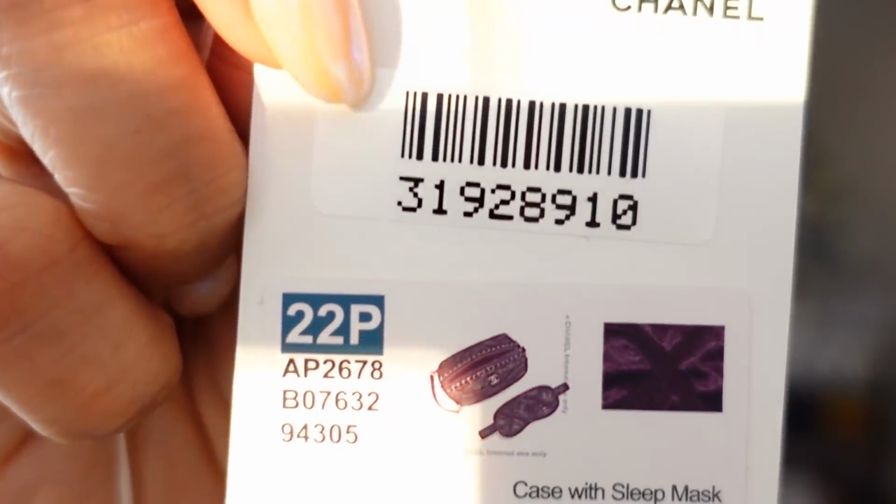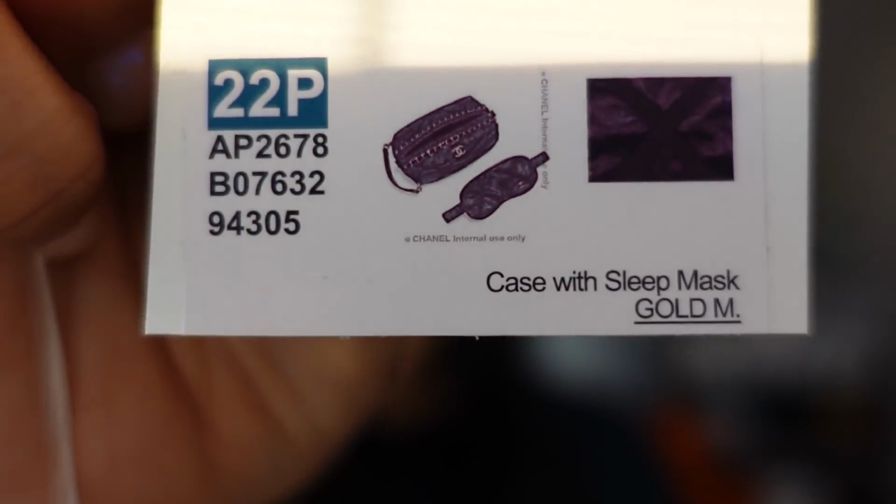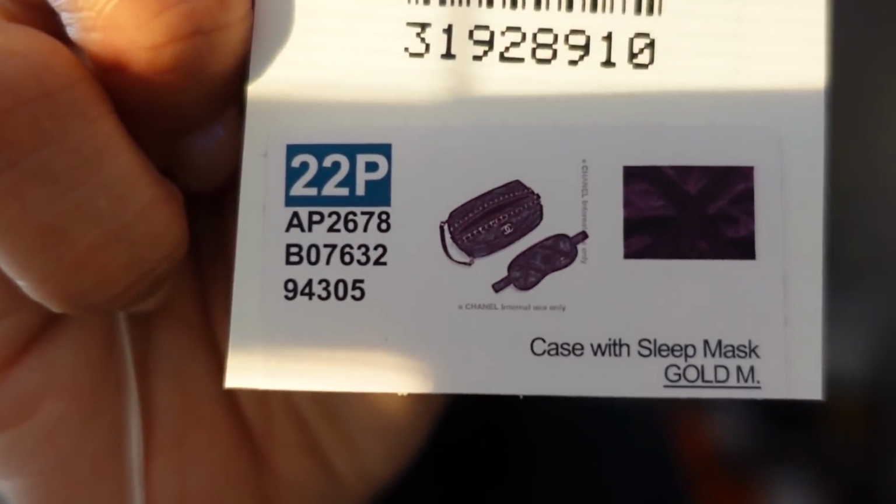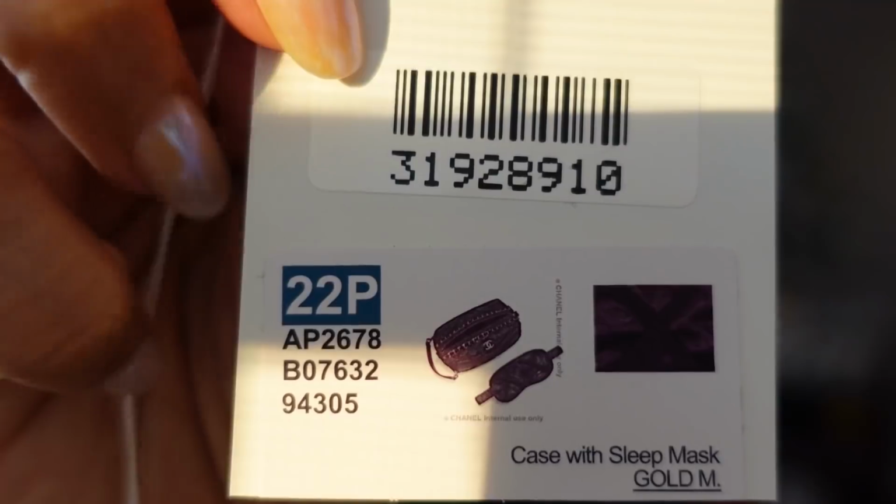Here's the tag so you can see it. Oop, the sun's coming in. But yeah, it has different names. I think the screenshot online said pouch with sleep mask. This says case with sleep mask. You can see it's a 22P. And I am going to explain to you why I got this, because I got so excited when I saw the pictures, when my essay sent it to me.